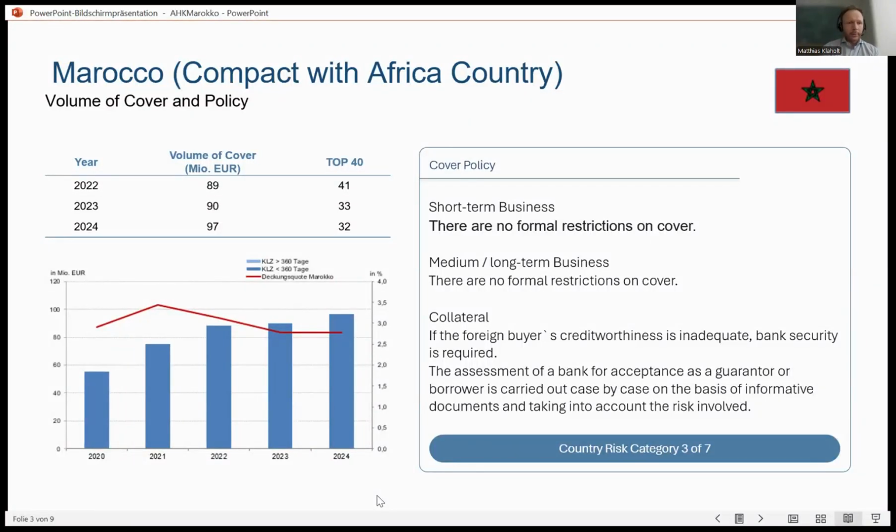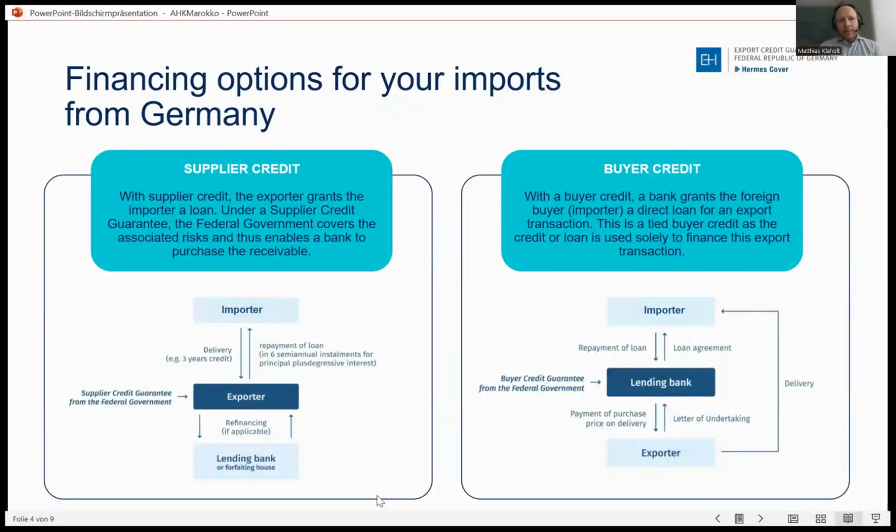So hopefully, especially for small and medium size projects, the financing can be a good solution, and hopefully in the next years there will be a higher cover from the German government, and also a higher cover for loans above 360 days up to 20 years, which is the most extensive credit period available. This is mainly about financing.